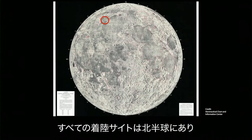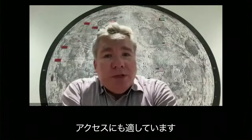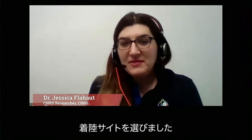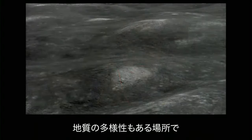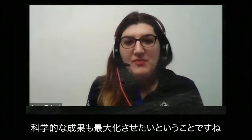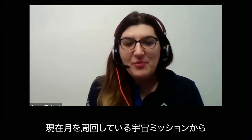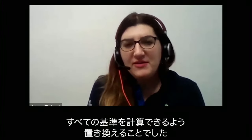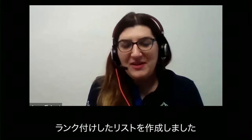All of our landing sites are in the Northern Hemisphere and are very exciting for their scientific potential, and are well suited to act as backup landing sites in case landing does not work at any of the others. We selected our site using both scientific and technical criteria. For instance, we want to go to a place relatively flat and devoid of boulders, but we also want to maximize the science output with some geological diversity. In order to proceed, we collected data from space missions currently orbiting the moon and processed it. We tried to translate all criteria into calculation steps, and then we came up with a list of possible sites that we scored and ranked.